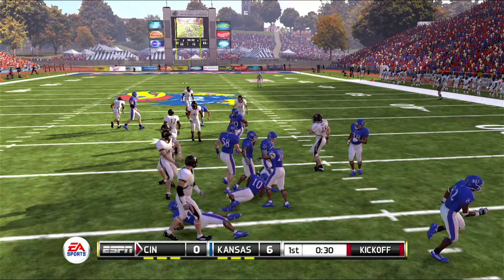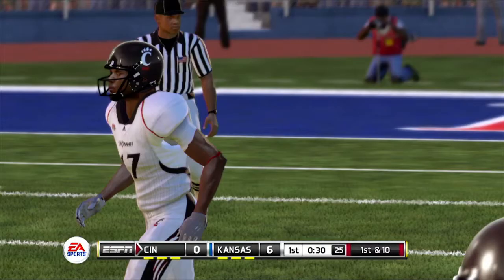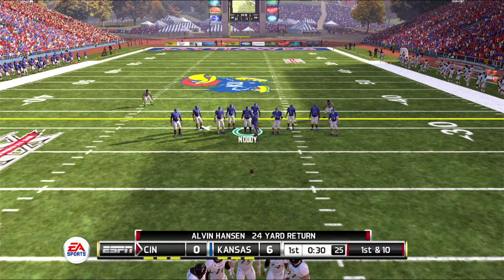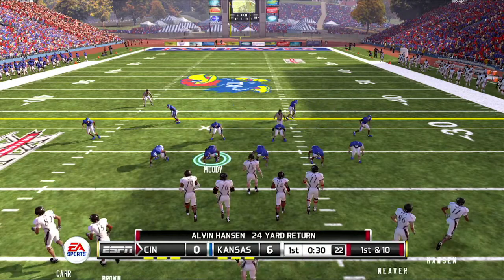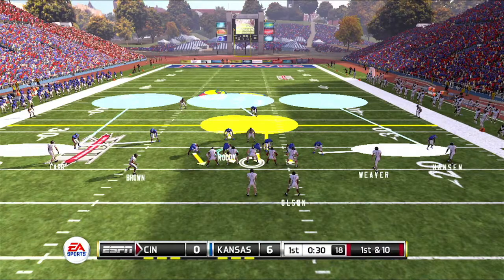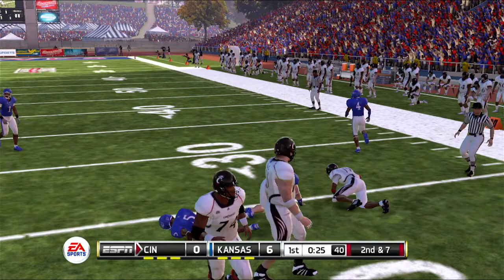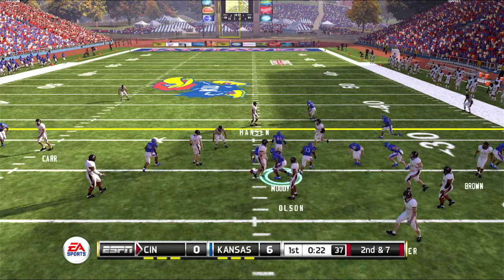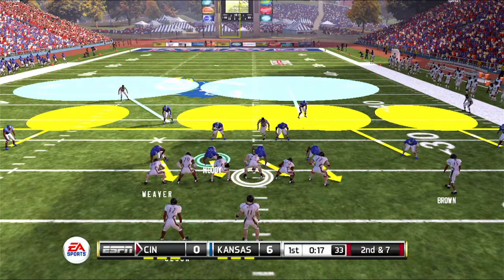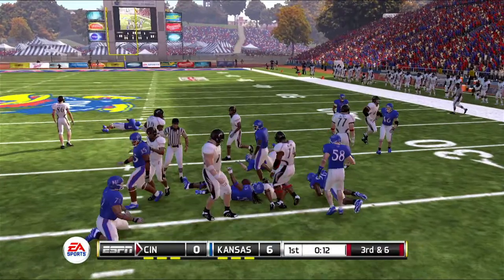Makes it to the 22-yard line. They'll take over at the 22. First down, 10 to go. Brown on the right side. He makes it to the 25-yard line. He makes it out maybe to the 26-yard line.